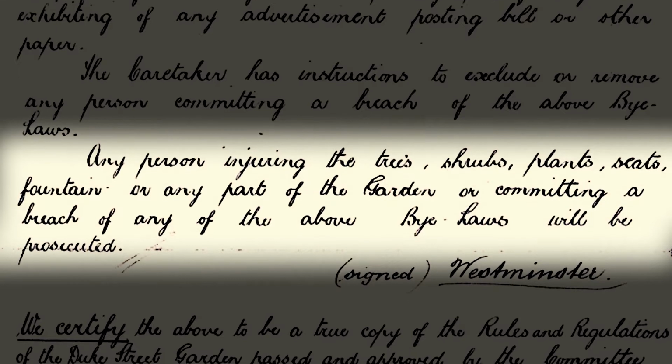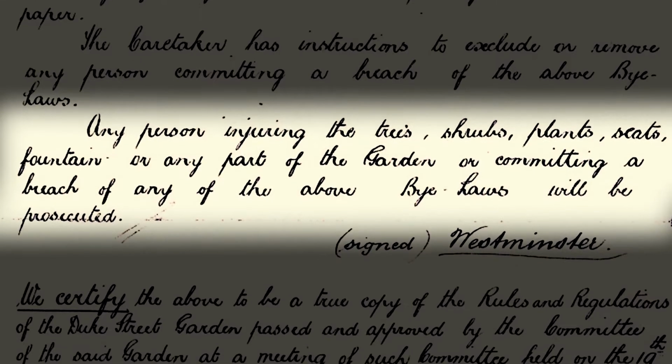It prohibits, amongst other things, games, quarrelling, shouting, singing and the practice of gymnastics. And it also says that any person committing a breach of the above bylaws will be prosecuted. So, if you need to have a difficult conversation in London and don't want an argument, then perhaps Hart Gardens is the place to do it.